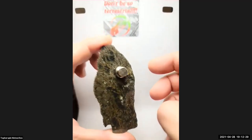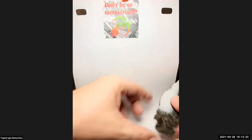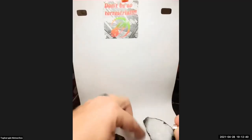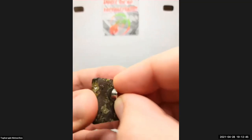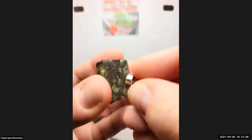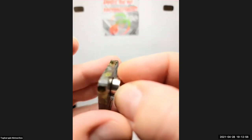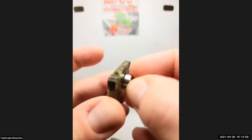The fake Pallasite looking one looked like the part that's supposed to be metal was metal filings and epoxy. It is extremely magnetic. It is too magnetic, if you ask me. Interesting. Pallasites don't have that. Well, maybe I'm too scared to let my magnet snap on a real Pallasite, but that seems to have a lot of draw.